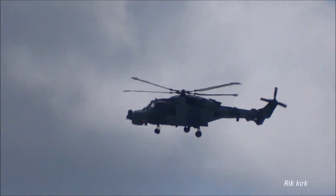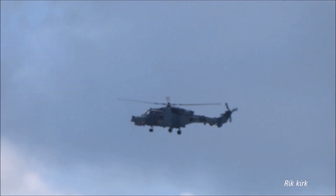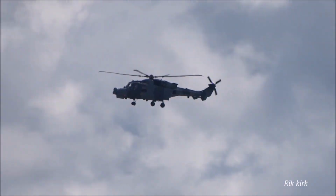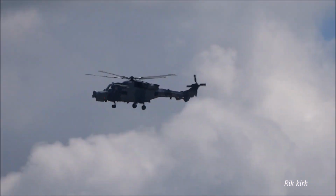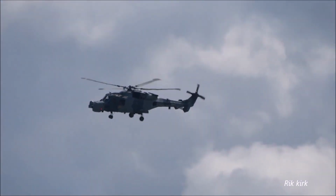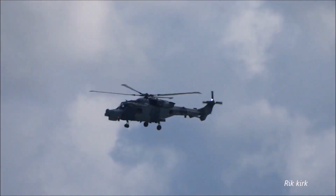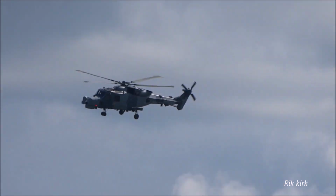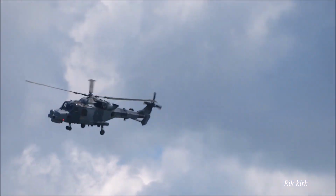Once again, good morning, ladies and gentlemen. Welcome to the Flying Aviation Air Show, and appropriate timing, as arriving in the circuit to head in and land as a static exhibit is the AgustaWestland Leonardo AW159 Wildcat. This is one of the latest types to be operated by the UK military and by the Royal Navy.